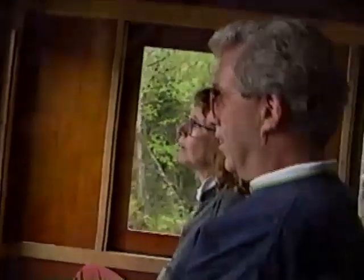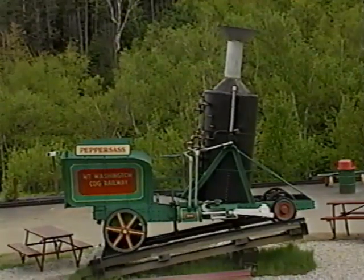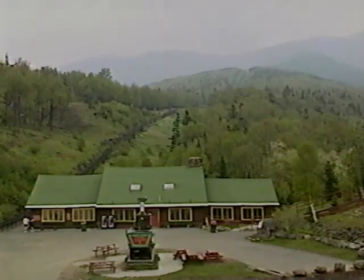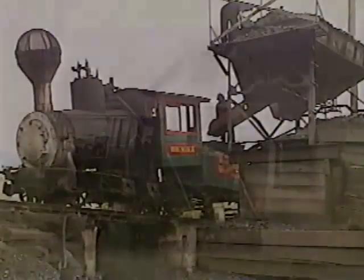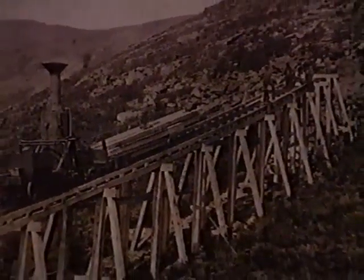In the late 1800s, passengers arrived at the base station in stagecoaches for a grand trip up the mountain. Old Pepper Sass is seen here on the mountain. And now the locomotive enjoys the view of Mount Washington from its display position at the base station. The vertical boiler soon gave way to the current style of locomotive with the horizontal boiler that we see today. Old Pepper Sass was used from the very beginning in the actual construction of the railroad, as seen here on Jacob's Ladder Trestle.